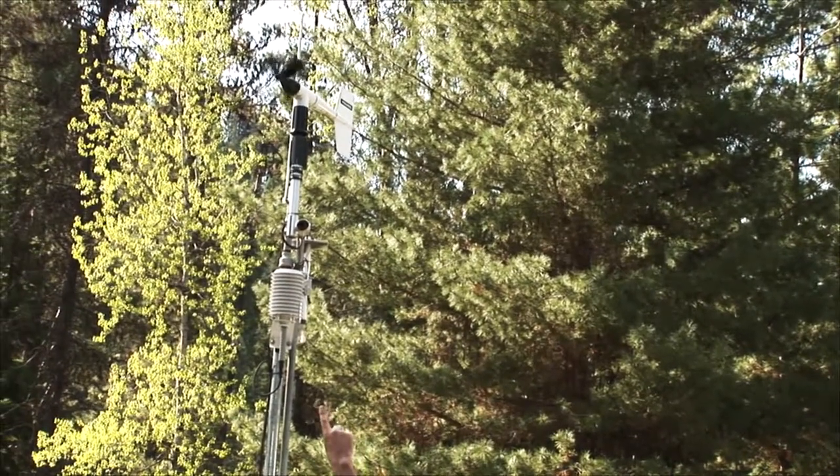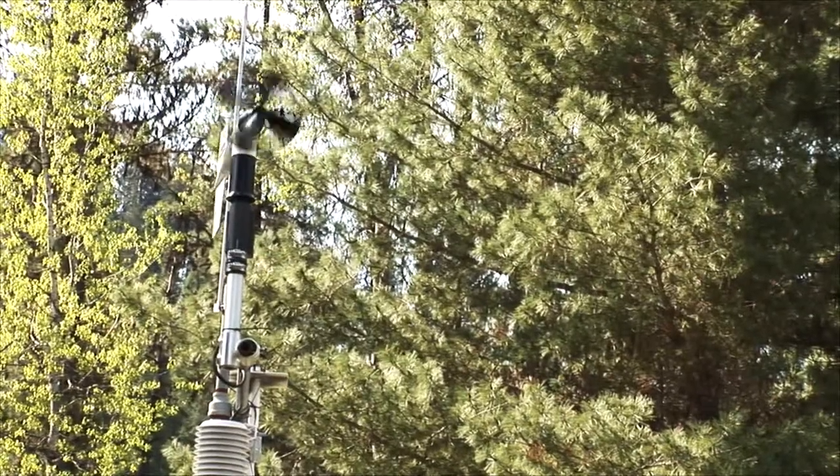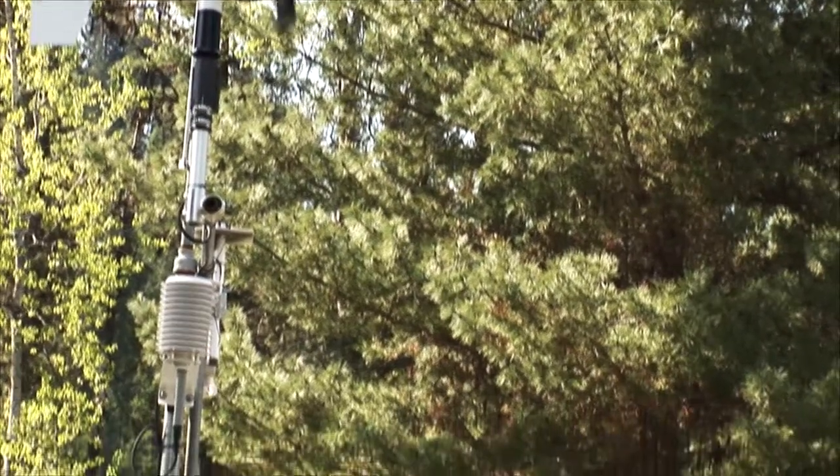Now you all know what that is. That tells where the wind is. It tells which way the wind is blowing and how fast it's blowing. So all right, it's all going into a computer.